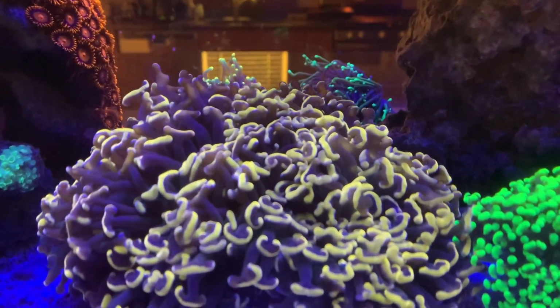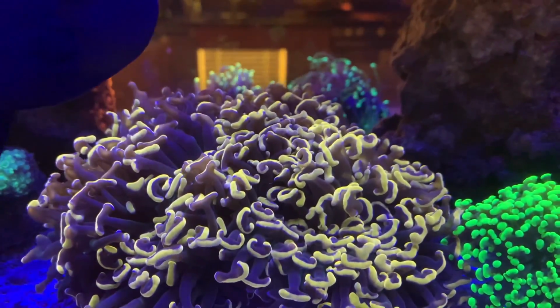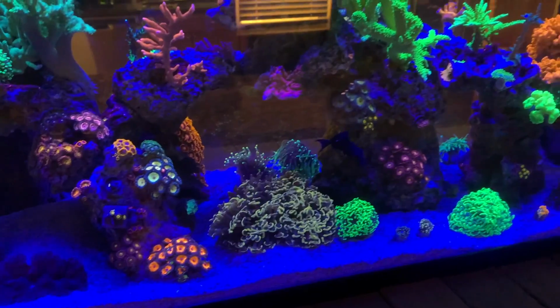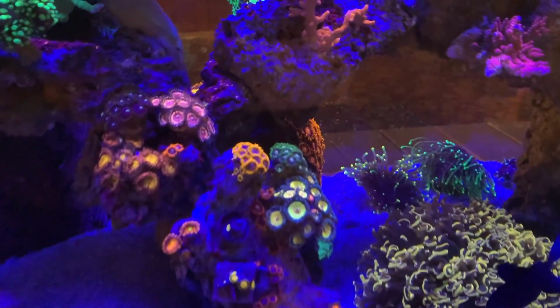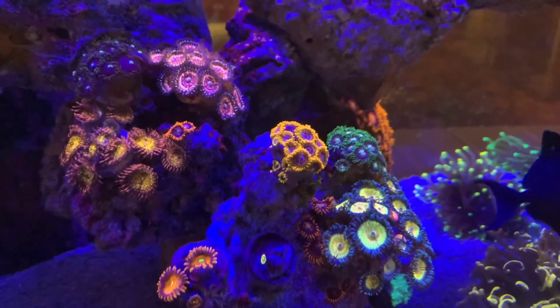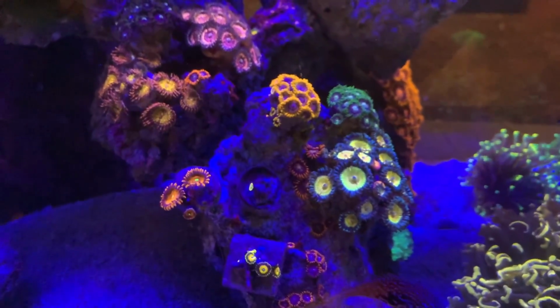It's beautiful. Thank you. Have you ever tried to frag a wall hammer? No, but I've been contemplating it lately. I'm a little nervous on that one. Yeah, they're not super easy, I'll say that. I don't like cutting through the flesh. That's not my favorite. Got another little Zoa rock here.